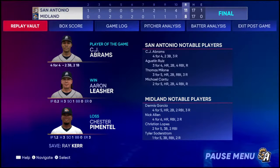Our final line score. First for the victorious Missions, 11 runs on 17 hits. One error, they left 8 runners on base. For the Rockhounds, 8 runs on 17 hits. No errors, they left 10 men on base. Time of the ball game, 4 hours and 16 minutes.